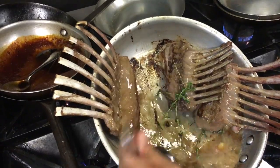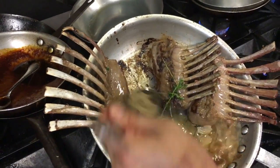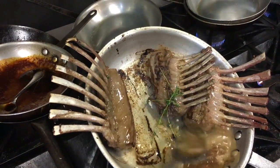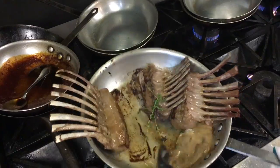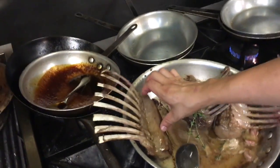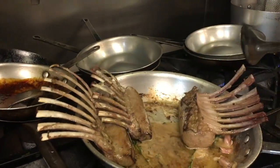How long do you do this baste? Well, we sear them pretty high, and then we baste them super low for like 15, 20 minutes, and then we're gonna rest them hard for 1 hour. So I'm gonna cook it till it's about rare, which it almost is.